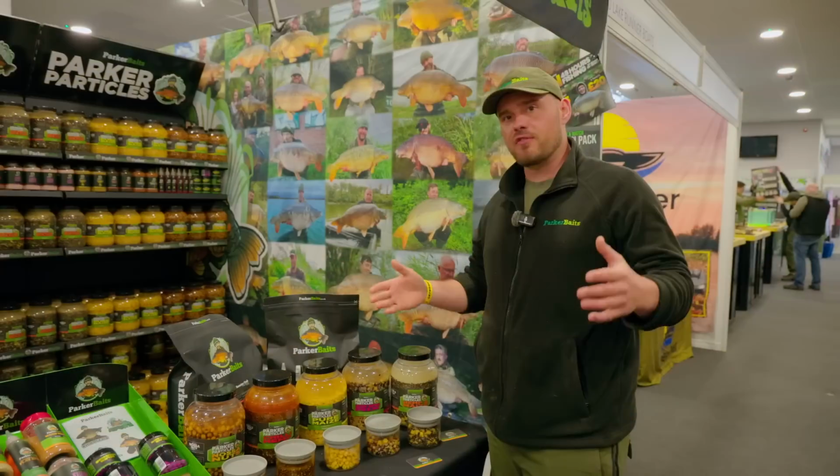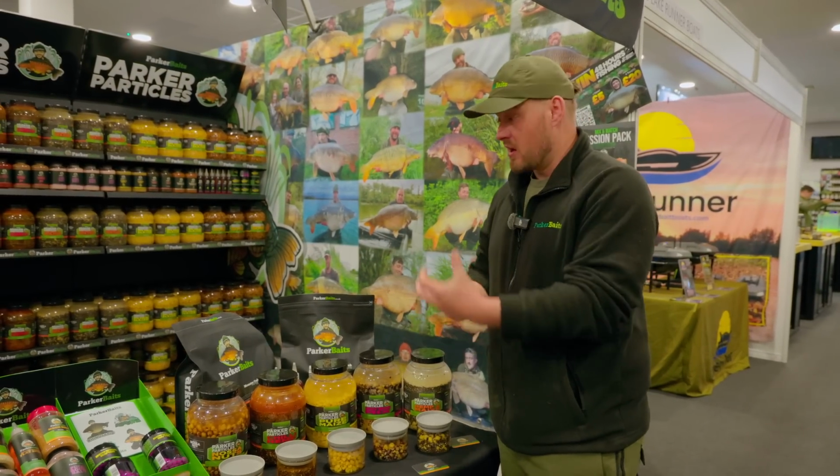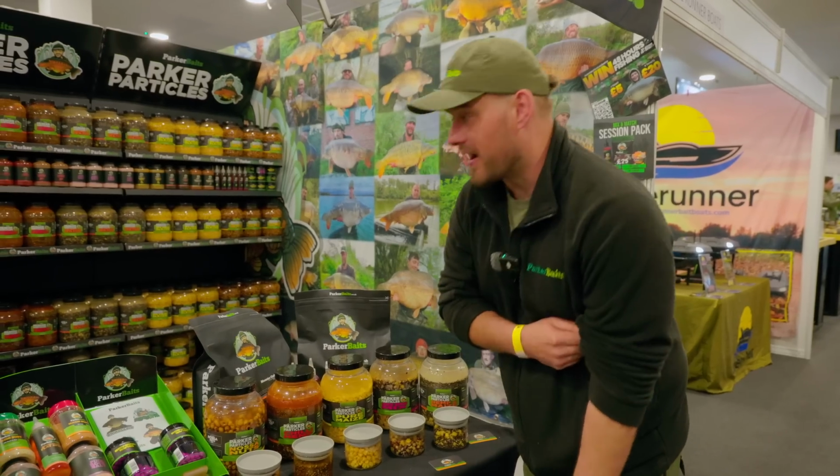Now, although this is a shelf life product, it's cooked fresh in-house every single week. You truly are getting a fresh product in a very convenient jar as well.